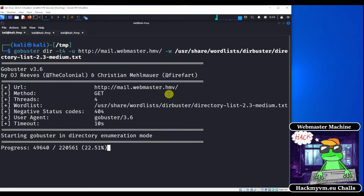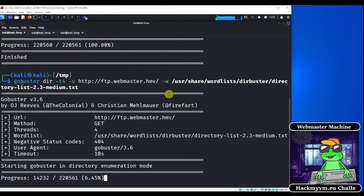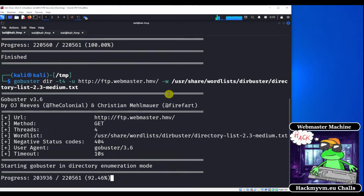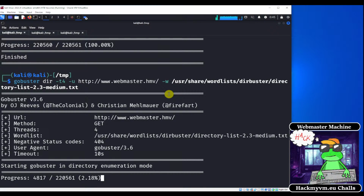So far, we haven't been able to find any directory. We haven't been able to use directory busting to find anything on any of these websites associated with the webmaster.hmv domain. But we could get something on these subdomains. Let's try it out. So that's the mail subdomain, and here is the FTP subdomain. Next, we'll try the www subdomain. Okay, so it looks like the FTP subdomain doesn't give us anything. We can try the www subdomain.